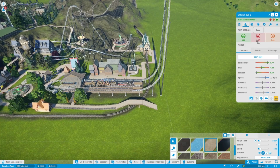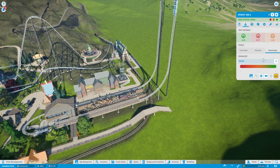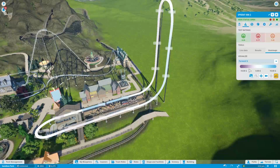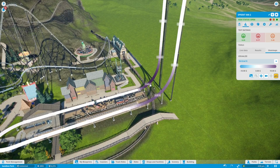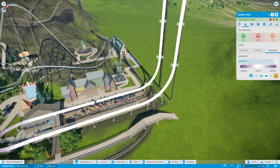So, yeah, the fear, though, has gone up. I did this to try to reduce the fear, but it has increased. Forward G's. I mean, look, we're not in the super bad area anymore. Vertical G's, that's still up there, but I think it's less than what it was. So I don't know. I'll tweak it some more before this episode is over.